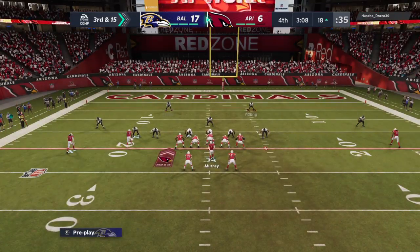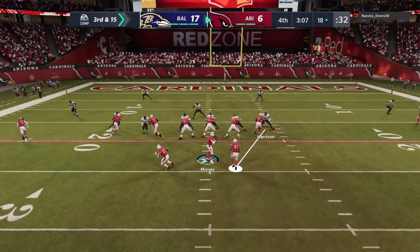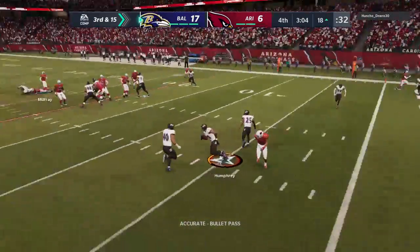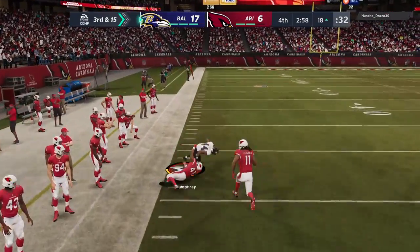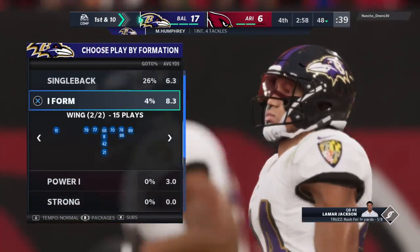Well, that last sack puts Murray and the Cards in a tough spot. 3rd and long. Murray now. Oh, they've intercepted Murray for the 3rd time. Picked off by Marlon Humphrey. And he'll bring it all the way back, just a yard or 2 shy of midfield.